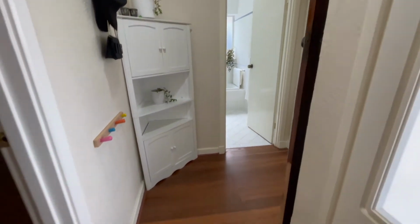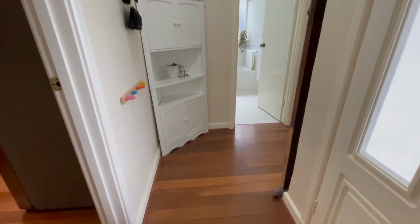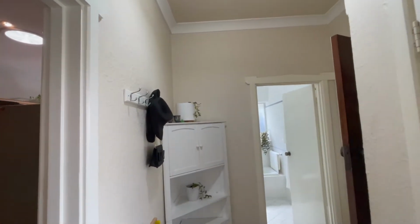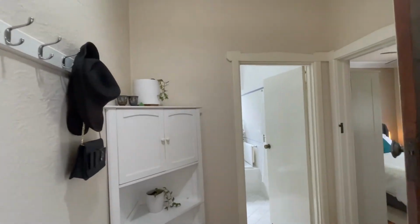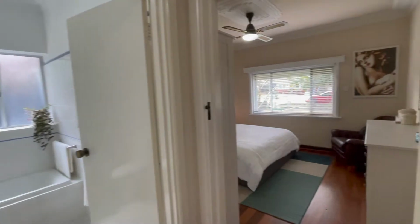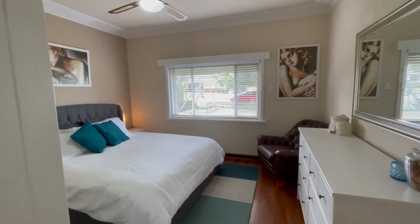Just to give you a sense, it has all the beautiful traditional features that you love, the warm polished boards, we've got high ceilings, we've got the lovely decorative plasterwork in the entry and the formal lounge. I'll do the main bedroom first. This is a great size.